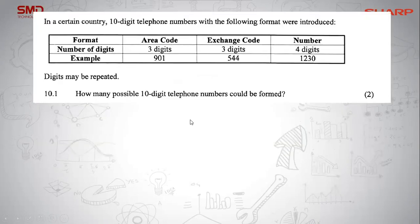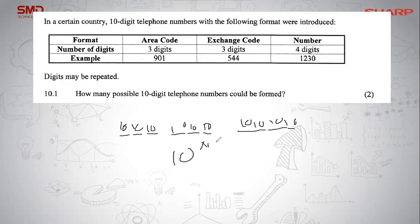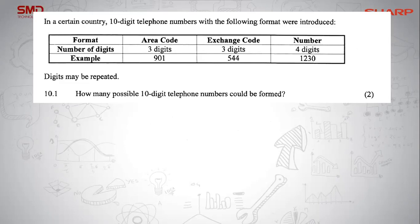Okay. So it says, in a certain country, 10-digit telephone numbers with the following format were introduced. So you have an area code with 3 digits, an exchange code with 3 digits, and a number code with 4 digits, okay? And all the digits are 0 to 9, right? So you have 10 possible options. So how many possible 10-digit telephone numbers can be formed? Well, you have 10 options here, 10 options here, then you have 10 options here, and you have 10. Okay, I'm just drawing this picture because it will help with the next question. So we multiply all of these, so there are 10 to the power of 10 different possible 10-digit telephone numbers which can be formed. Okay, so let's just remember that because it will be important in the next question.